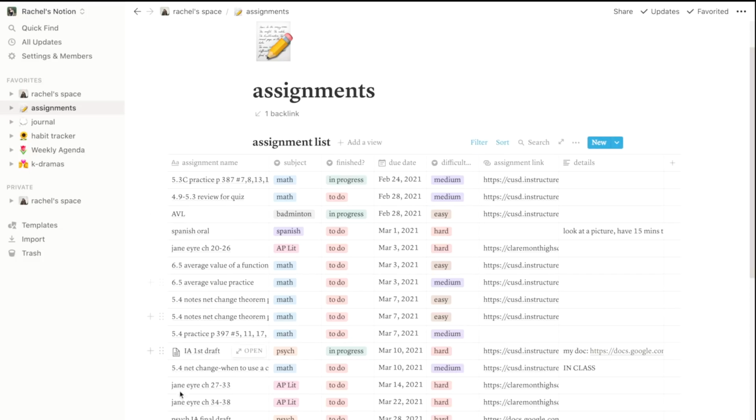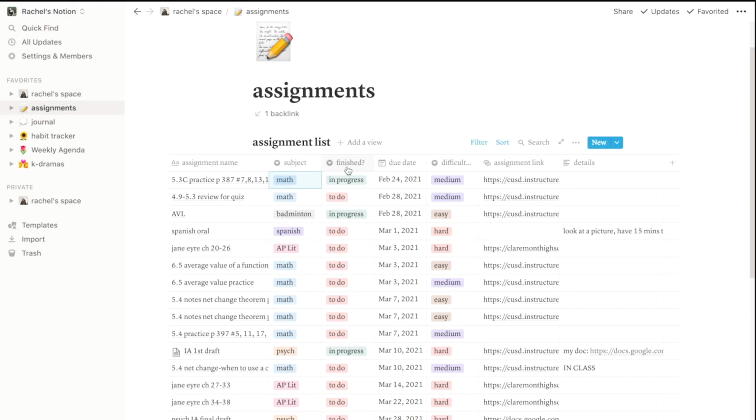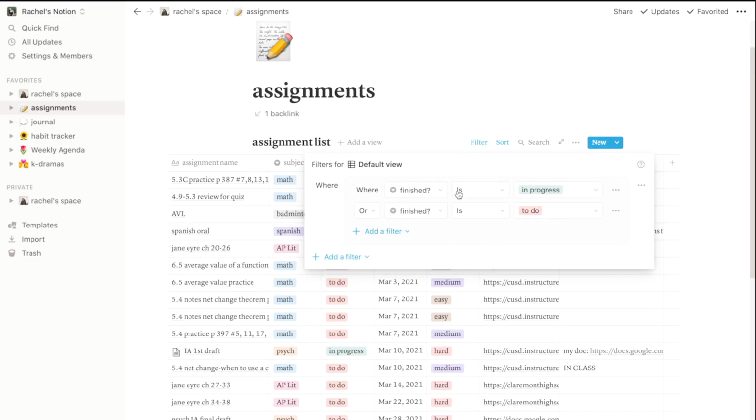my assignment name here and then my subject. And it's cool because if this is a math assignment, then I just click on math and it says math. And I like this part the most because you can say in progress, to do, and done. And in my filter, I made it so that only in progress and to do assignments show up.